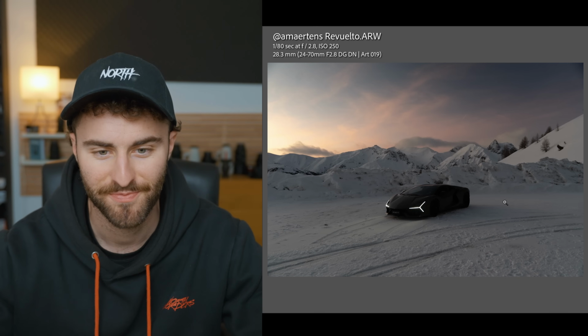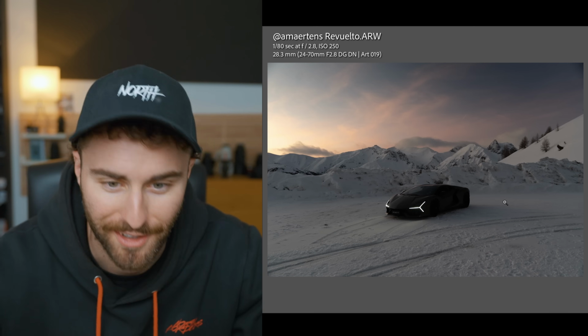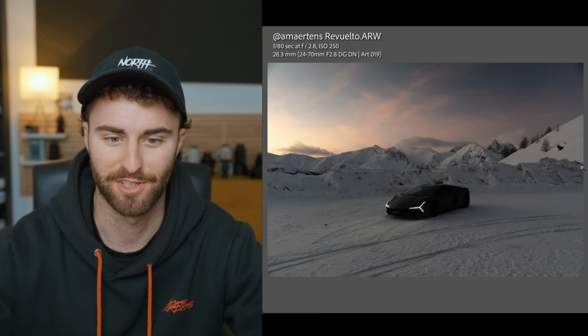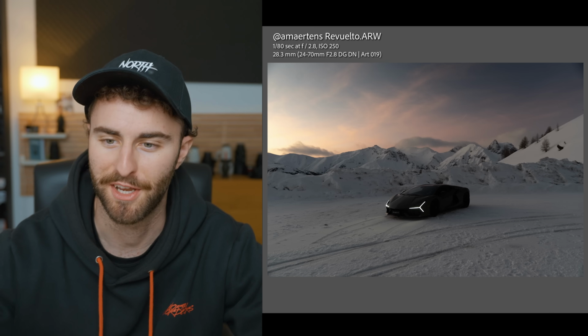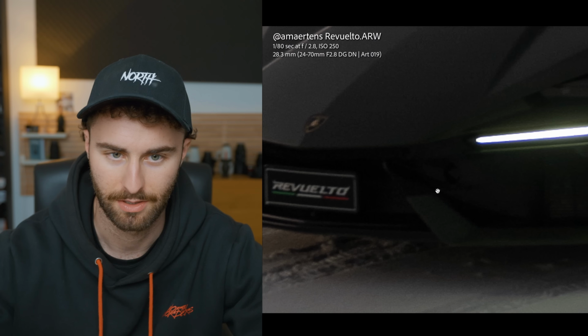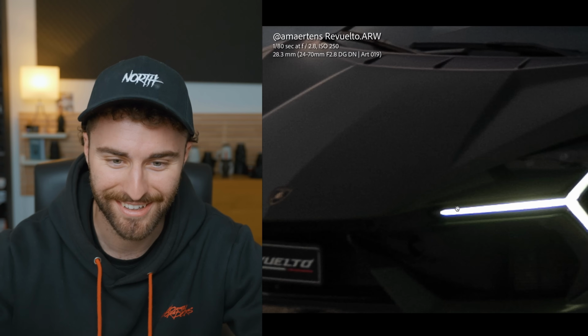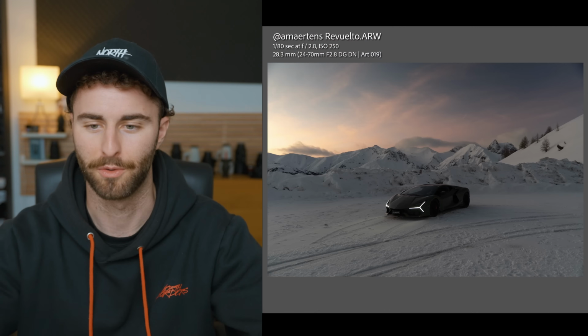Wow. This is an incredible photo. Beautifully exposed. Amazing car, sick conditions, sick location. Thank you for sending this in. That is amazing. Oh, it's a little bit out. No. Oh well, good enough for Instagram.